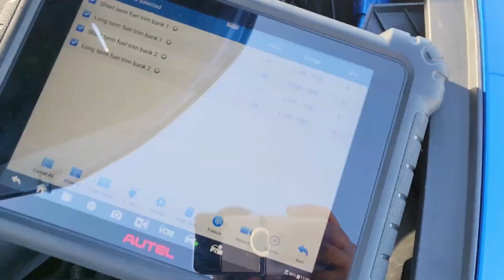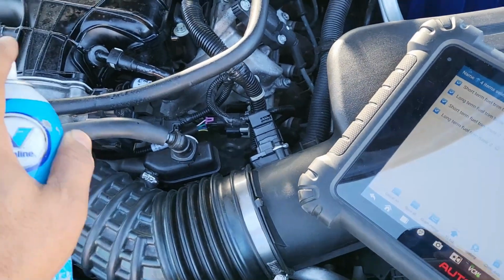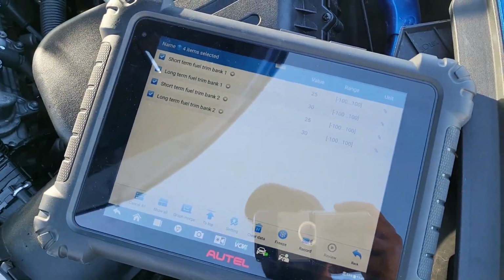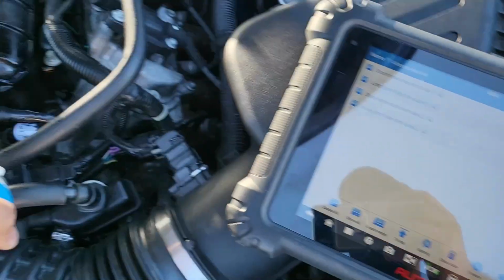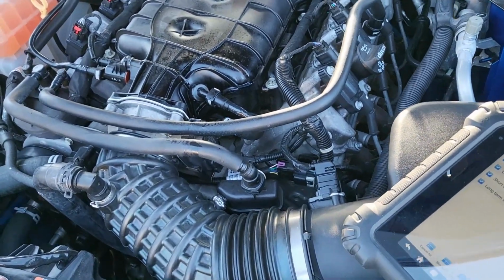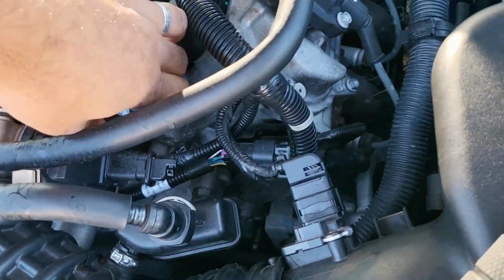Alright, I want you guys to watch this. The short trim is 31. Look when I spray some starter fluid here. See it? See how it's changing? Definitely right here. The air leak is right here, definitely. So I'm gonna tell the owner they need to investigate more here, see what's going on.